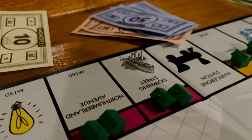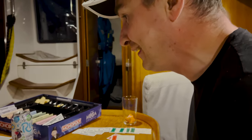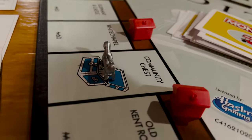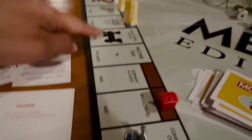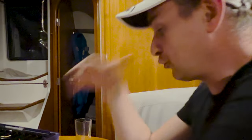Unlucky. Downing Street, two houses, 190. Chris is about to roll. It's getting stressful. On the death zone. I don't want to go in here, man. Come on, roll. Come on, it's big. Oh! 1, 2, 3, 4. Oh, that's only 200 for now. What do you want? I want the red. Oh, hold on, I've got 200. Oh, you have 200. Oh, beautiful.